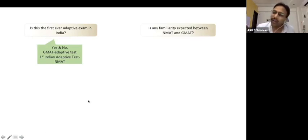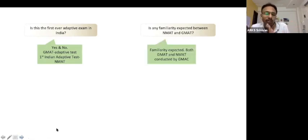You can be rest assured there will be a lot of similarity expected between these two. Huge levels of similarity will be there in both of them. In fact, one of the key things which is not clear, which we will probably talk about as we go along, is that like GMAT, you might have to attempt all the questions in the section.